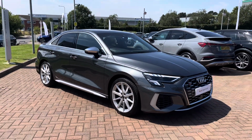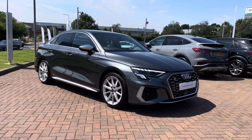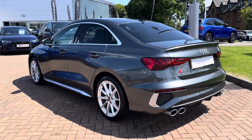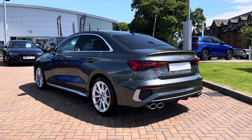This particular model is finished in the stunning Daytona grey pearlescent paintwork and looks super sporty and stylish from every angle. From the 2-litre petrol engine you get 305 brake horsepower with 400 Nm of torque, getting you from 0 to 60 in around 4.6 seconds, whilst also having enough space for you and all the family.